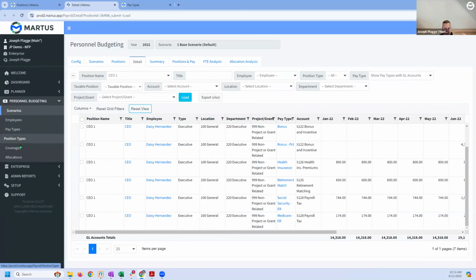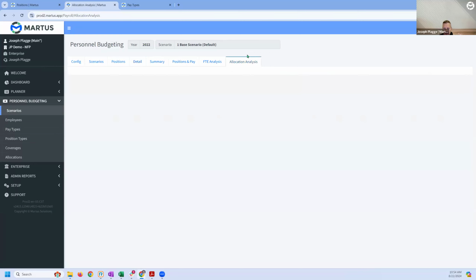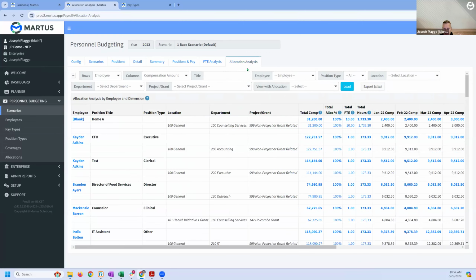We also have an allocations feature for personnel. You can do allocations in the overall budget as well, but there's a specific call out here for allocations on personnel. So if someone needs to be split between different dimensions, you can do that. And I'm going to show you the result over here under the allocation analysis.